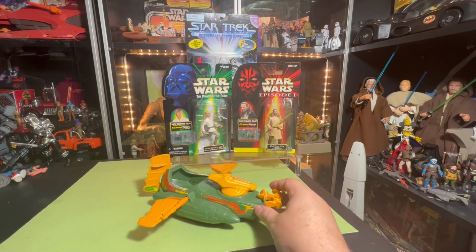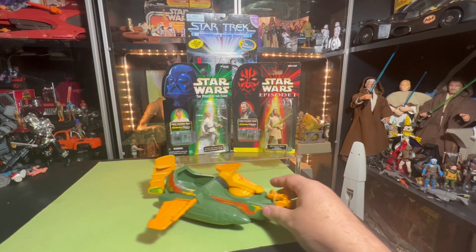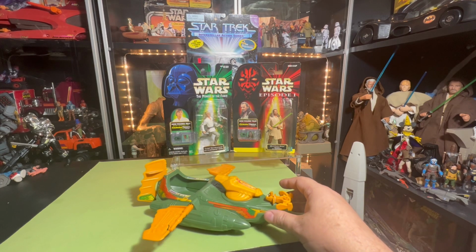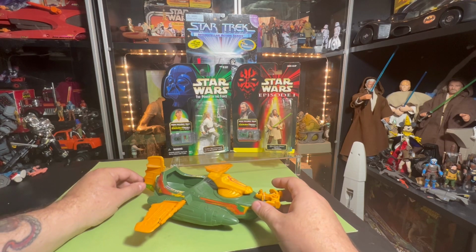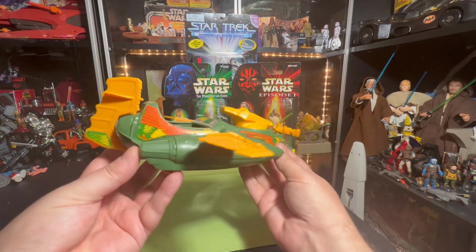I have tried two or three times for a Wind Raider and not got it. And I'm so happy to have one now. I really am. This is incredible for me. And, yeah, I'm happy. I like it. The original Wind Raider.